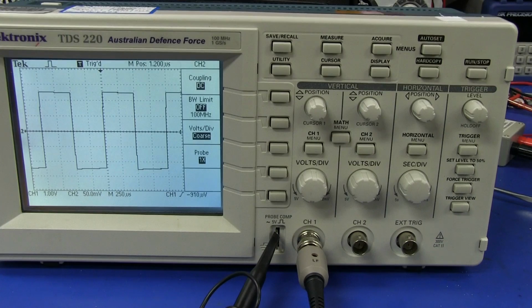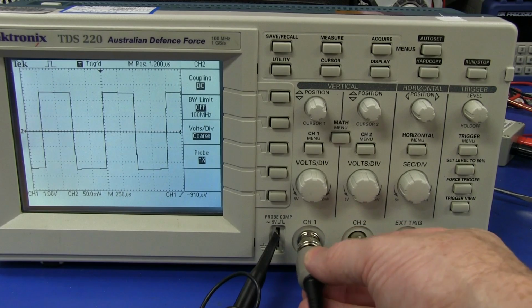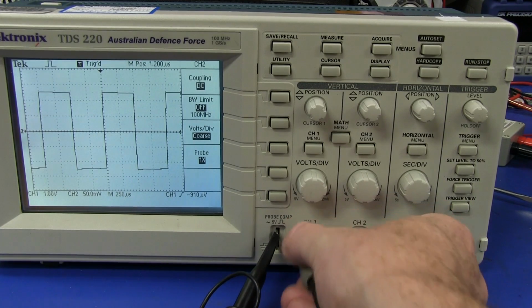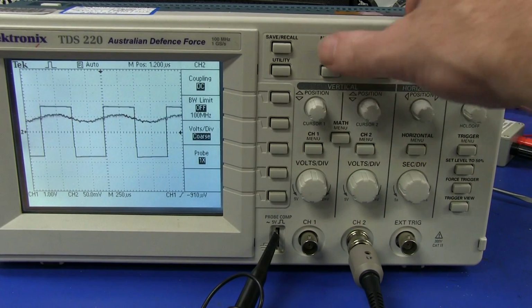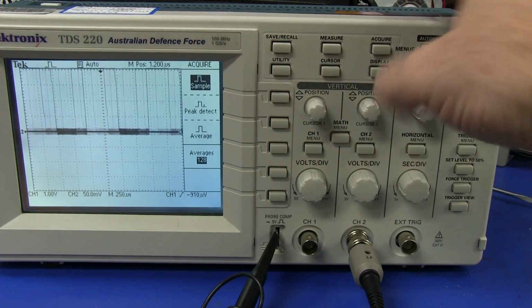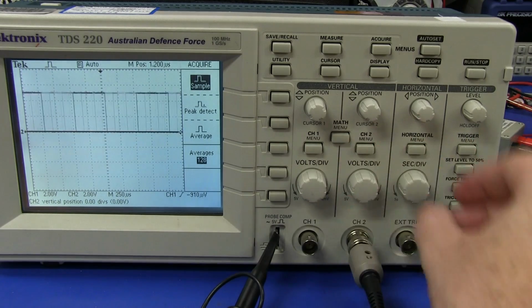Whoops. So yeah, I spoke too soon on that one, but it works a treat. It's a little bit wobbly, but that is absolutely fine. There's no issue with that at all. And I've got some bloody average mode on here. There we go. Sample. Don't want average mode. There we go.